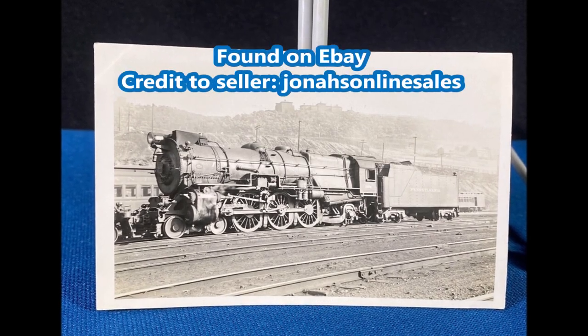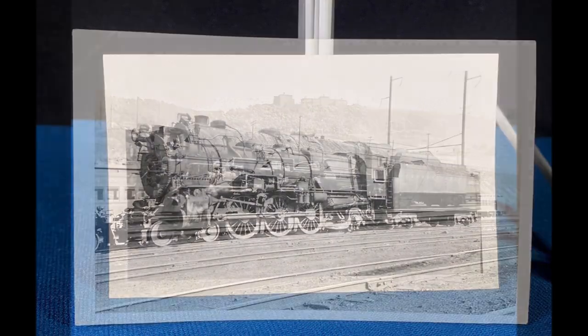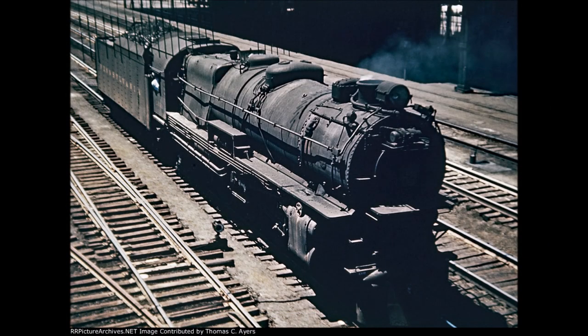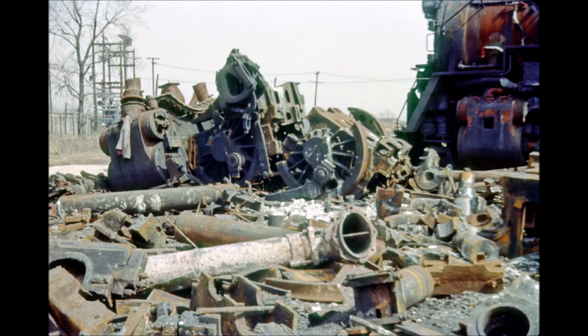5699 eventually had its Caprotti gear replaced with more reliable Walschaerts valve gear in 1937, and both locomotives were given post-war makeovers just like the K4s after World War II. They were withdrawn and scrapped between 1952 and 53. Unsurprising given the fact they sucked, and should have been Mountains or Northerns instead if they had any chance of being good enough to be saved, let alone enough to replace the K4s like they should have.